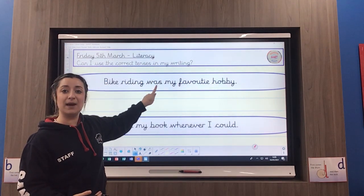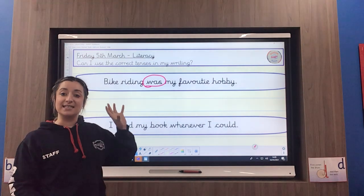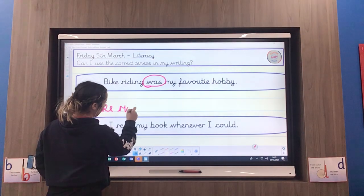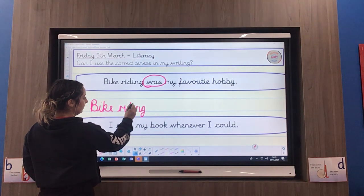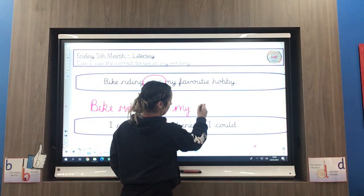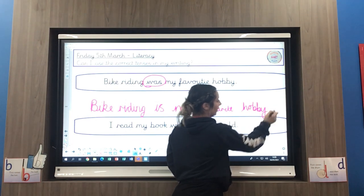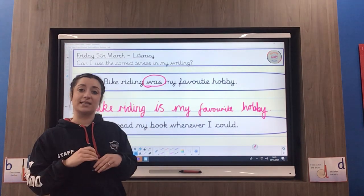Was is telling me that it's past tense. So I need to have a look at this word. How can I change this sentence into present tense, something that's now? I could put bike riding. No, I don't think the pen wants to work on this area. Bike riding is my favourite hobby. Well done if you spotted it at home. And make sure I put my full stop at the end. So I've changed this word here. Was is past tense. Changing it to is makes it present tense.